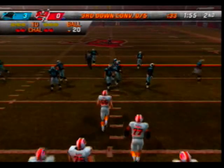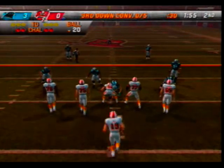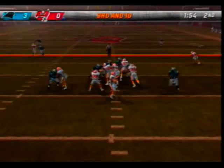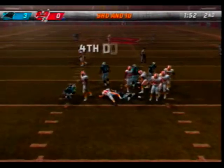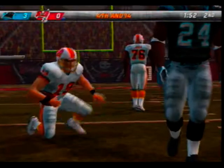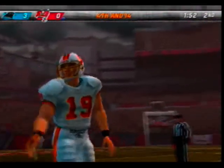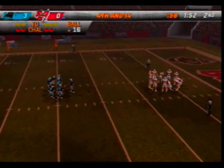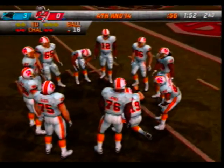Third and 10. Ball on the 20-yard line. Blitz is coming. Carolina calls a timeout. They have two timeouts remaining. That's just a case of an overload where the defense had more guys rushing than the offense had blocking.